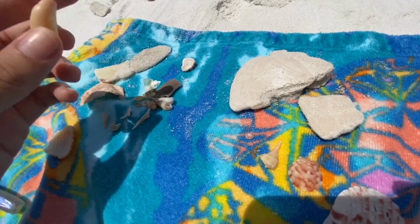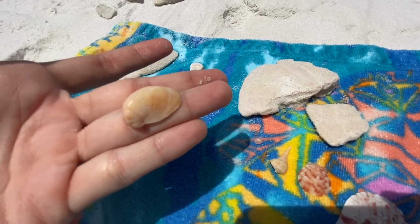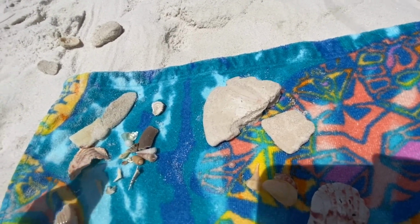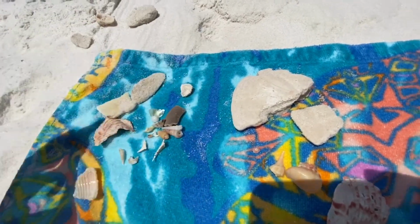Here we have a slipper shell, and underneath the shell it's actually got a little bit of a flat edge there that kind of looks like the seat in a boat. And then I also have some trash I found. So this is a fishing lure that was discarded.